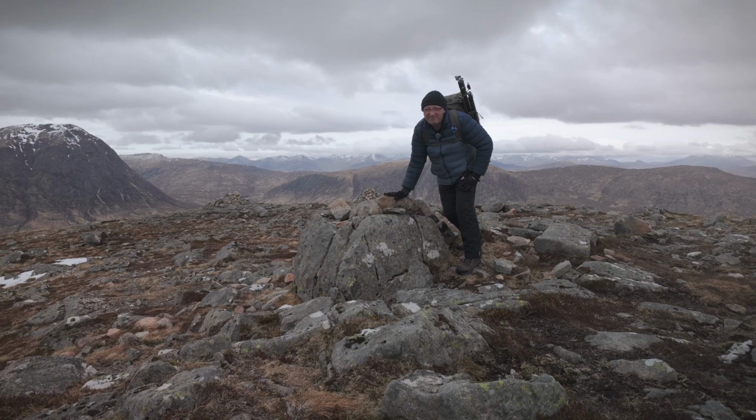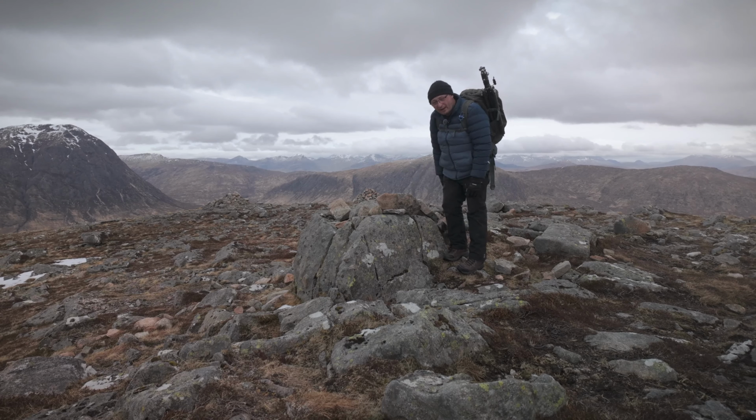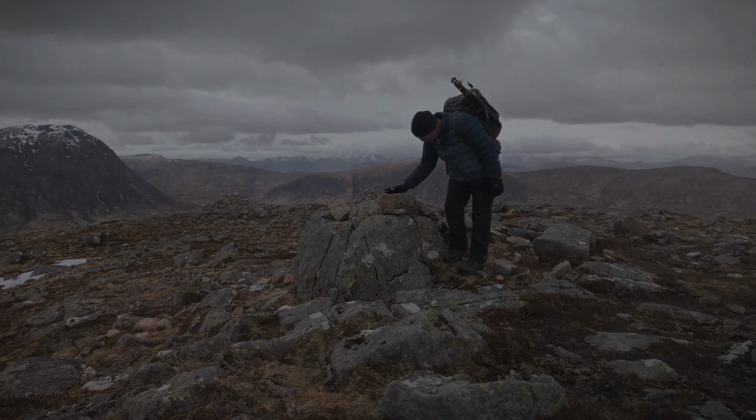Highest point on the mountain, man. All right. Well, there are two other piles of rocks over there, but they're definitely lower than this one. I'm going with this one.